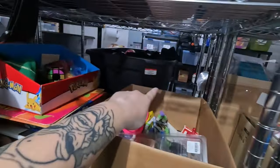What do we got? Presidential playing cards from the Smithsonian Institution. I feel like because it's an election year, maybe I should put those on. Maybe somebody will buy them. There's actually a few packs of cards in here. Maybe I could do a card lot.